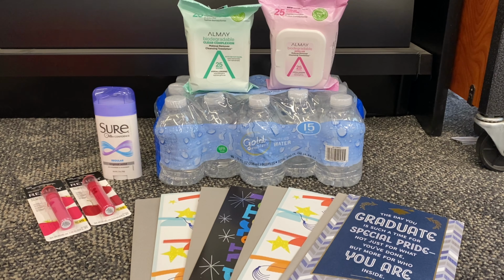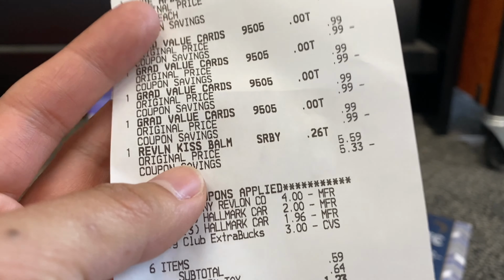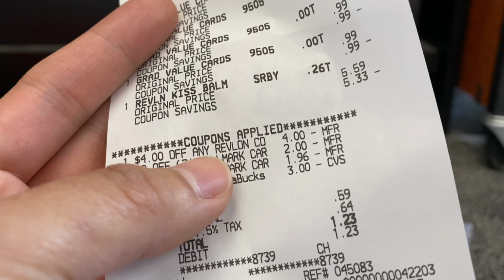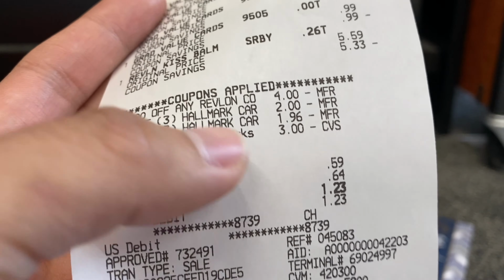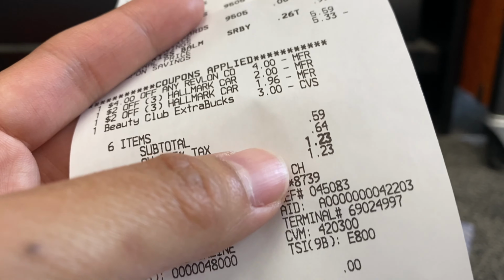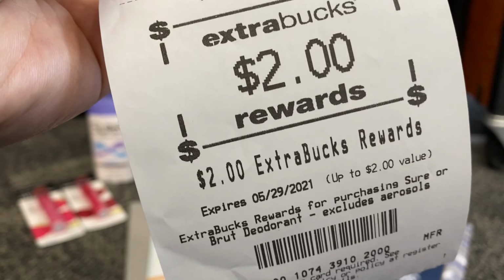So for my last transaction, here's my receipt. So here's my Sure $2 and the 99 cents Hallmark cards, four of them. Then the other Revlon Kiss Balm, $5.59. Then here are my coupons. I have the $4 off any Revlon here. Then my Hallmark cards, it was adjusted to $1.96, because the total of the four is already $3.96. And I rolled my $3 extra bucks, making my subtotal only 59 cents. Plus tax, I paid $1.23, and I got $5 extra bucks from Revlon and $2 extra bucks from Sure.